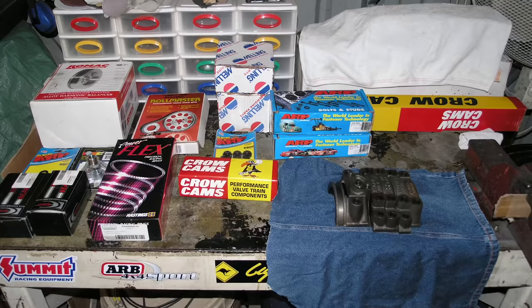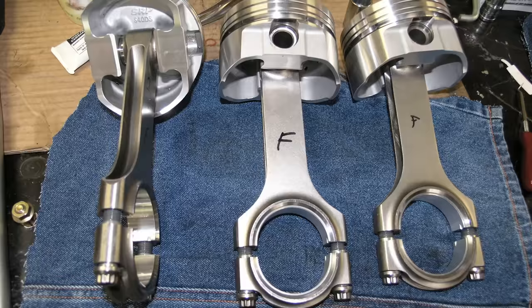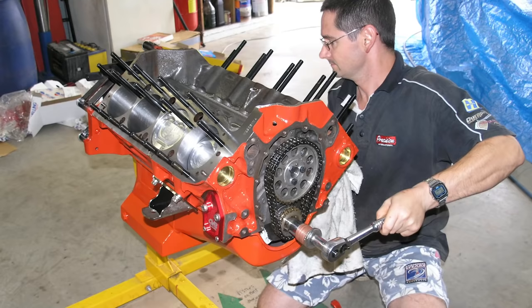I always knew I was going to turbocharge the motor, so I wanted strong components that could withstand the strain associated with forced induction. As such, it's got a Scat forged crank, hypereutectic pistons, H-beam rods, a Crow custom ground turbo cam, Dart Iron Eagle heads, Yellow Terra roller rockers and pushrod guides, ARP head studs, and in fact ARP bolts throughout the thing. Basically all the good quality kit.